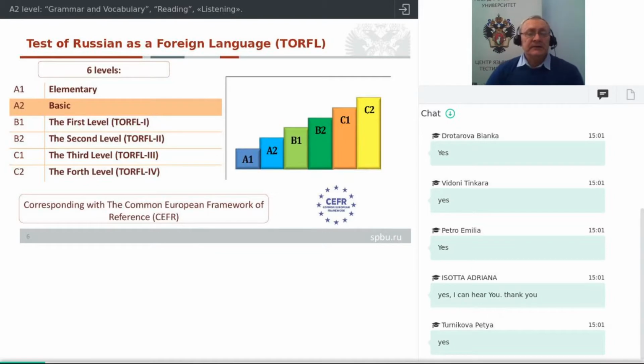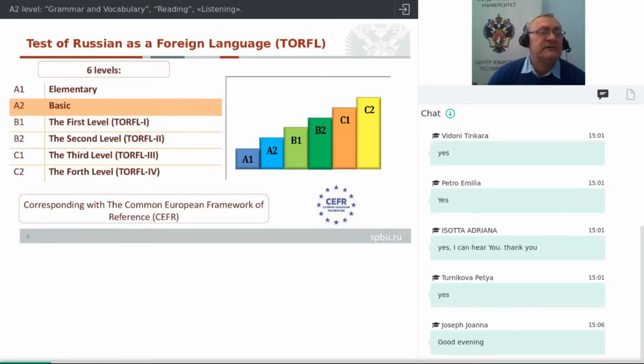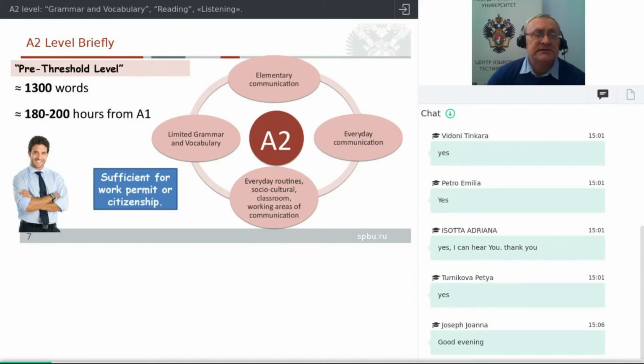All right. Now let's take a look briefly at the Russian as a foreign language test system, or qualifications for different levels. All these levels correspond with the Common European Framework of Reference. You see, for example, the basic level test corresponds to the A2 level according to the Common European Framework of Reference, CEFR in short.